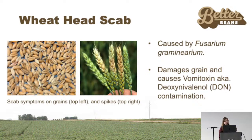And that is what the pathogen uses to infect. So it is using this toxin to get into the plant, and it is actually producing the toxin, and that's accumulating in the grains. You can probably see in the picture there are these white, bleached grains, and those are going to have a lot of vomitoxin. Some of the grains that look healthy may also have vomitoxin.